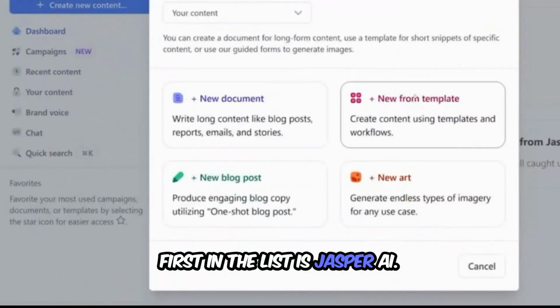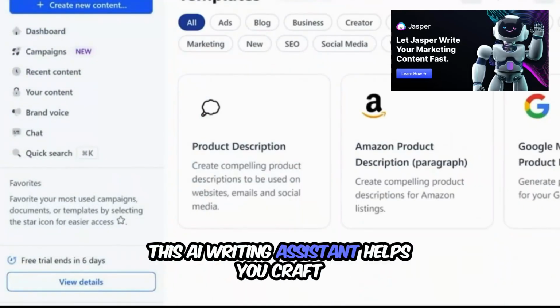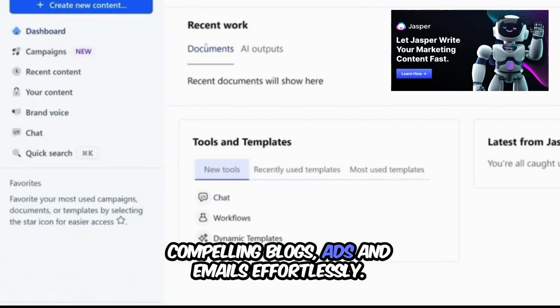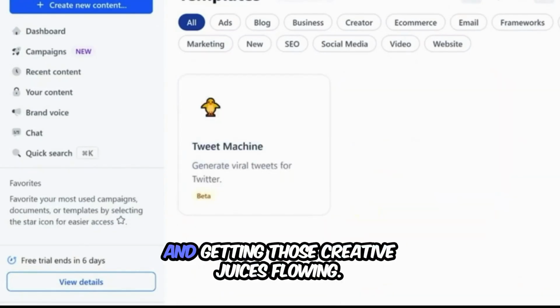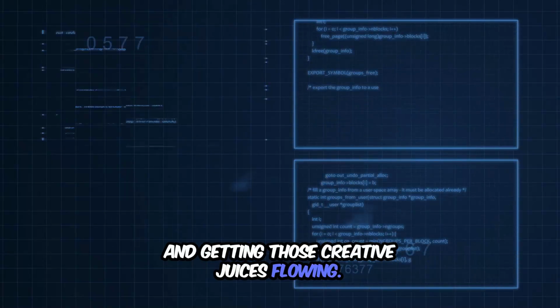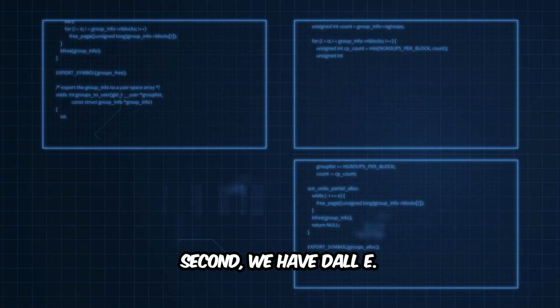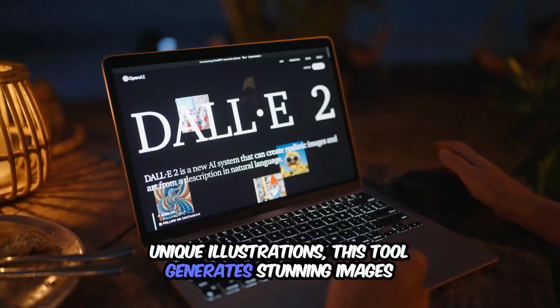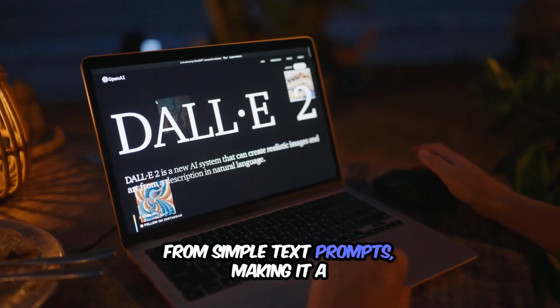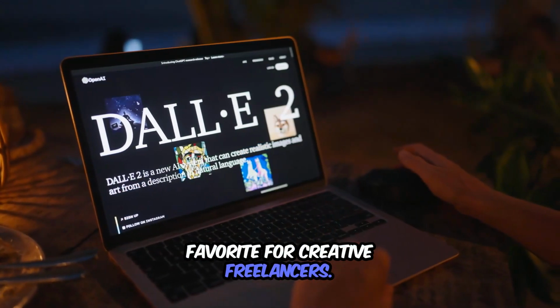First in the list is Jasper AI. This AI writing assistant helps you craft compelling blogs, ads, and emails effortlessly. It's perfect for overcoming writer's block and getting those creative juices flowing. Second, we have DALL-E. If you need eye-catching visuals or unique illustrations, this tool generates stunning images from simple text prompts, making it a favorite for creative freelancers.